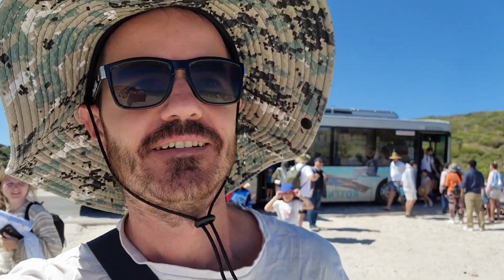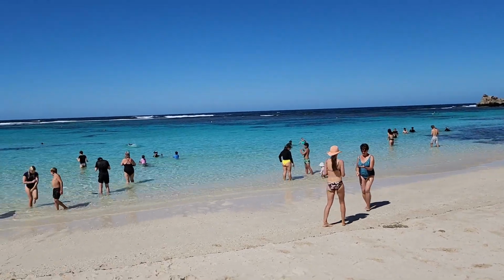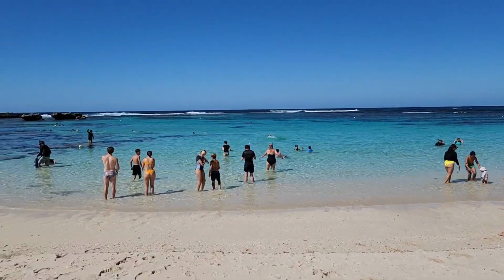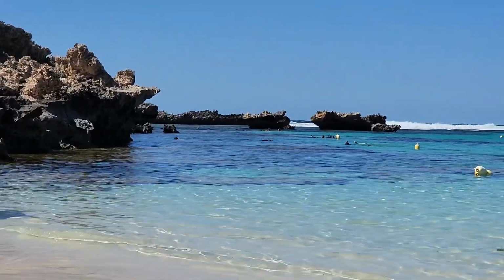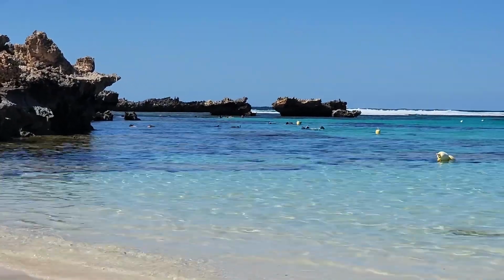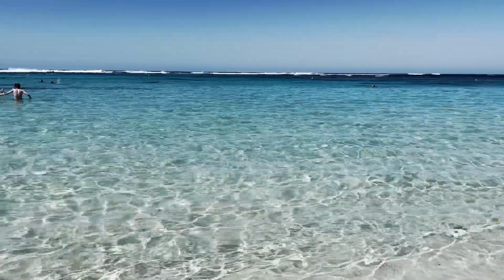Just got off the bus at Little Salmon Bay. Super busy down here. Looks like a nice spot though. It's super busy here, so we're gonna jump back on the bus and head up to the lighthouse and find another spot not so busy. Look at it, just filled up since we've been here. It's just completely filled up.